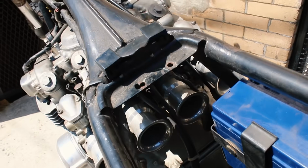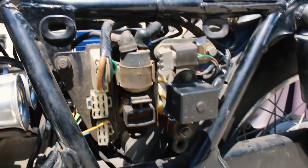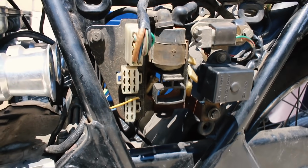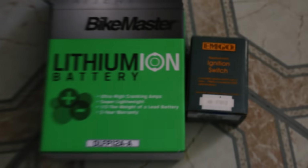Now, as you can see, the previous owner deleted the airbox in favor of velocity stacks. Now, these look and sound cool, but honestly, I'd have gone for pod filters myself just for the health of the engine. I also did notice quite a few electrical components and connections missing or just downright cut, which was a big concern, for sure.